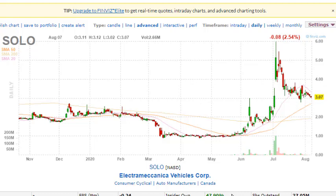Insider ownership definitely is 47.9%, so there's a lot of insider ownership. Overall, the year-to-date performance of the stock is really fantastic. It's up 42% for the year. And if we can continue to go to the upside, if positive news comes out in the future, the stock definitely has potential to spike to the upside.